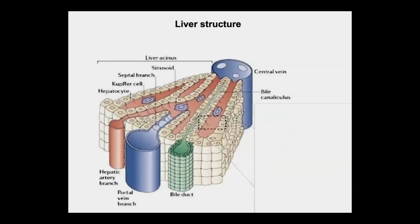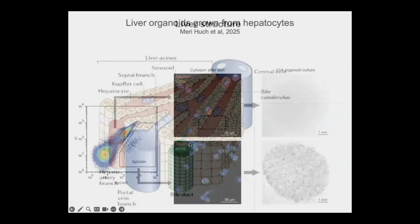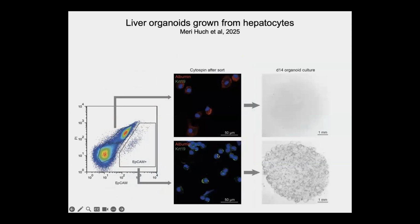And then my second story, I hope I stay within time, has to do with the liver. Liver has two essential liver cell types, the hepatocytes and the cholangiocytes. Liver is also the most regenerative organ of the human body. Cholangiocytes, or bile duct cells, are very easily grown as organoids. This was shown in my lab by Mary Hoog, actually in 2015, not in 2025.